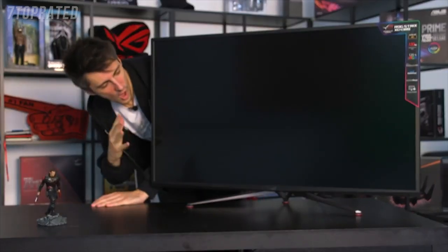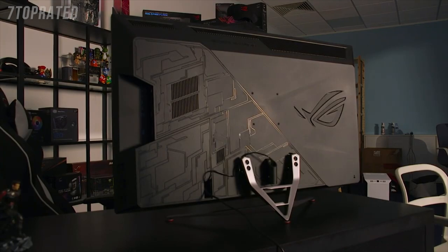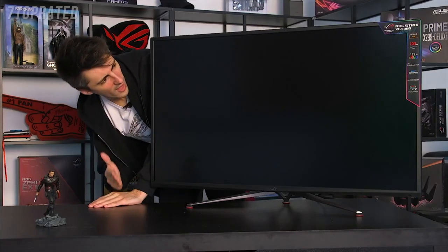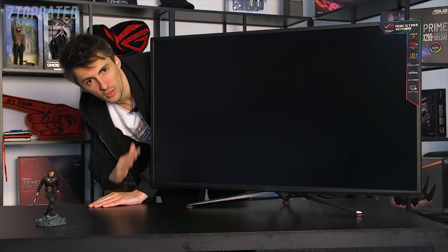This right here is the ROG Strix XG438Q, a massive, big format gaming monitor, perfect for both console and PC use. But what exactly is this doing to change the game? Let's find out. And I think I'm gonna have to adjust this shot because this is absolutely massive. Right, that's looking a bit better now.